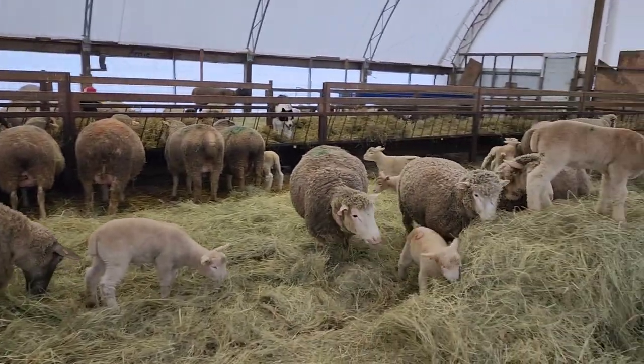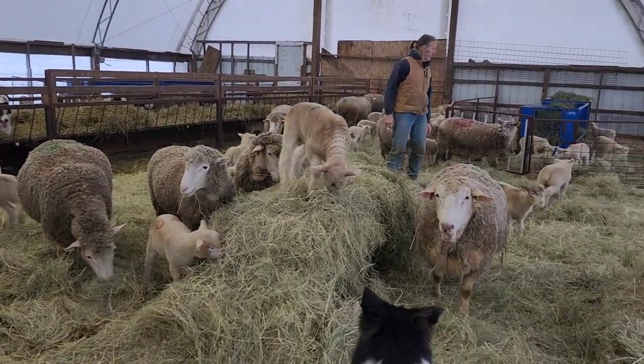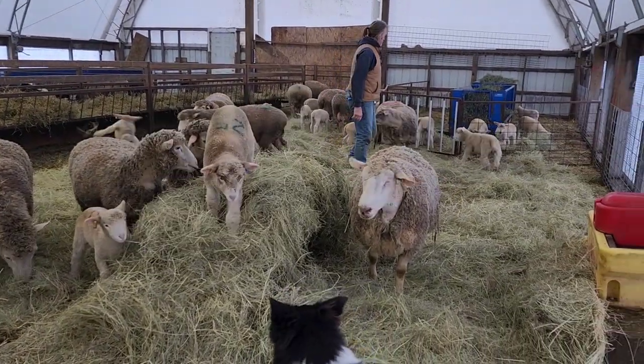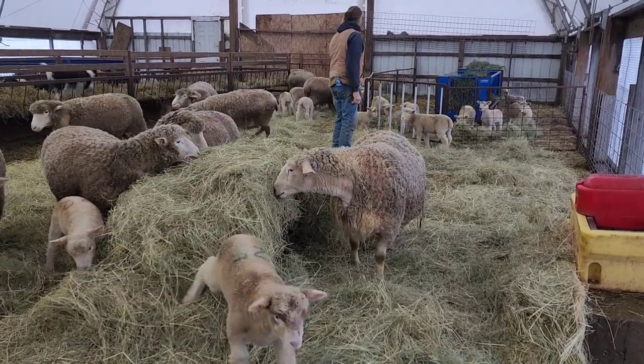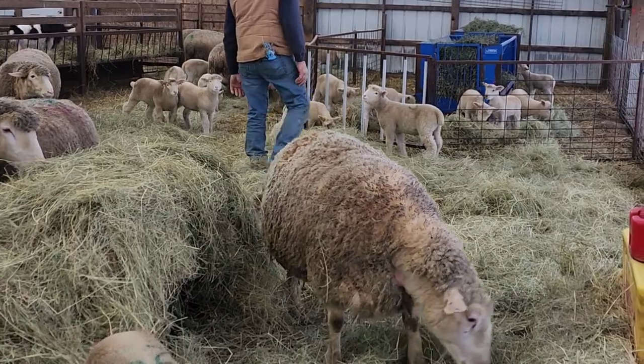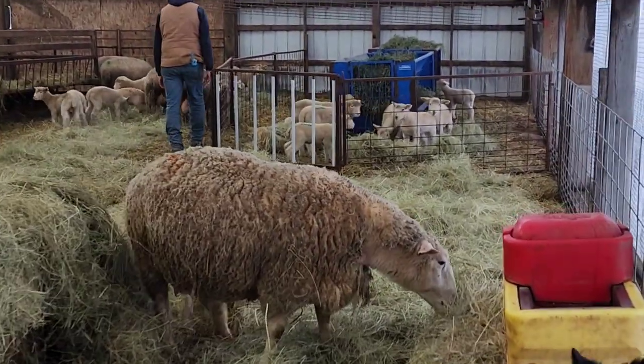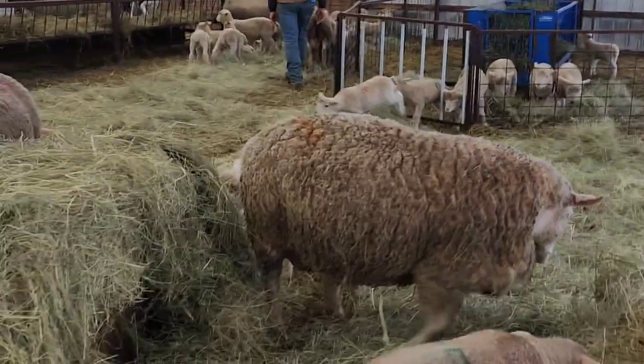However, I do know several Rideau breeders who have awesome Rideaus, I have to say. This girl here has got Rideau in her, this mom. And the reason she's here is because she's a better Rideau. And she probably is a cross, too. I don't think we have any pure Rideaus left.